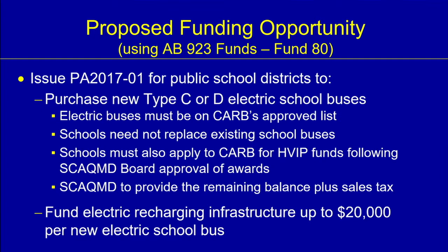ARB has been asking us to issue this announcement for some time. They have been pressing us, and we have been working with them to see how we can use some of their HVIP funds to leverage our funds. So they have to apply directly to ARB for the HVIP fund portion, about $125,000 per bus requested, and we hope to cover the rest of the funding. So it's a joint effort in some sense.